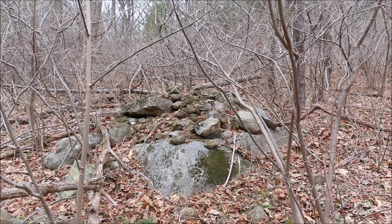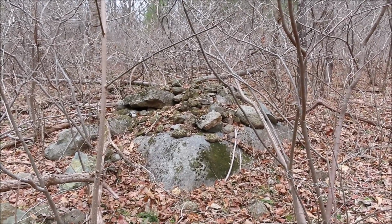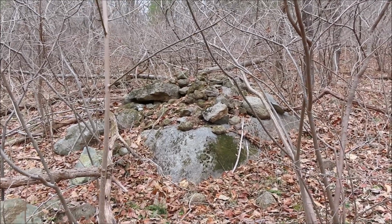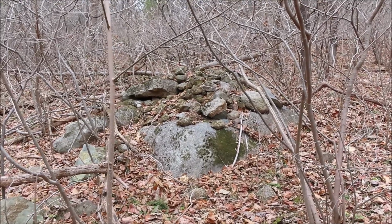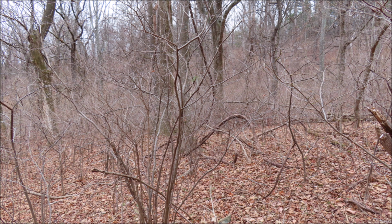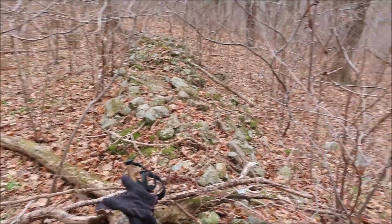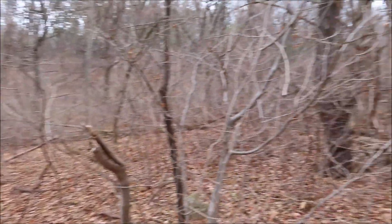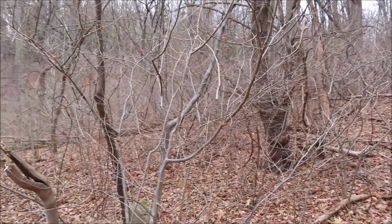All right, here's a smaller pile. It looks like it's a pile on top of some like huge base rocks. I'm standing next to this great big pile of rocks I just showed you earlier, this one here. And I'm going to do kind of a sweep here, starting up here. This is mostly looking to the west.